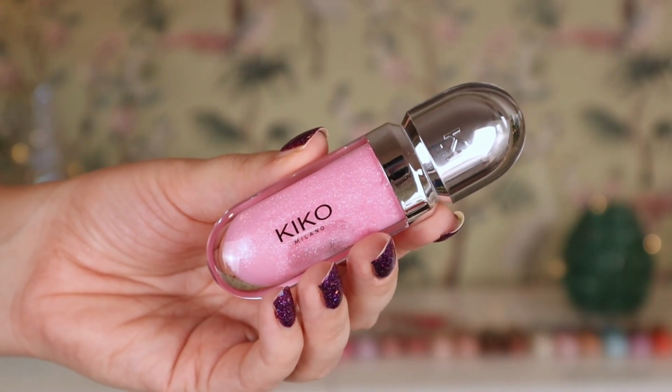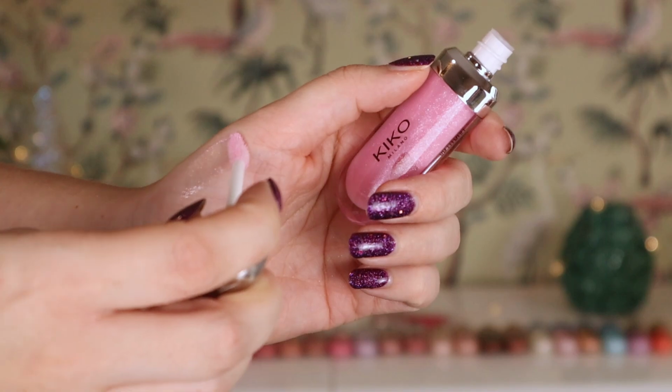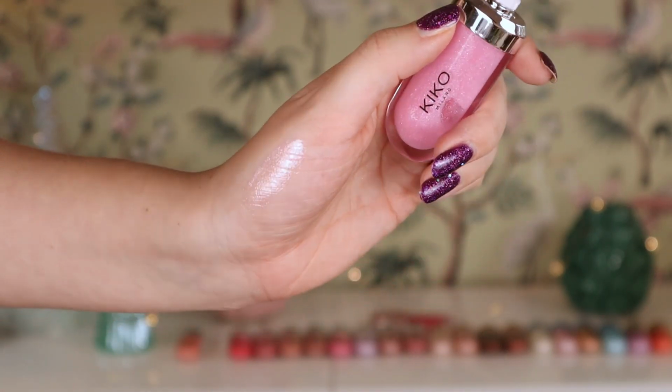I really think this is such a beautiful formula. It's very comfortable. We have a lot of shades, and I think for me that is one of the best things about this formula. You have so many options, from more metallic to more sparkly to more shimmery to creams. And I just feel like this is such a flattering formula.